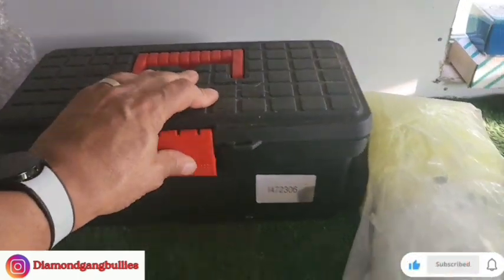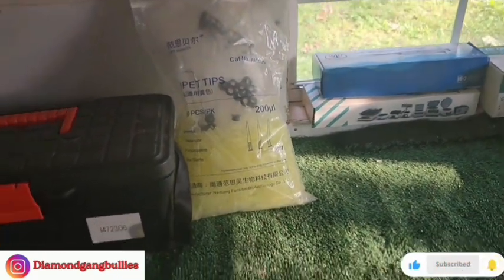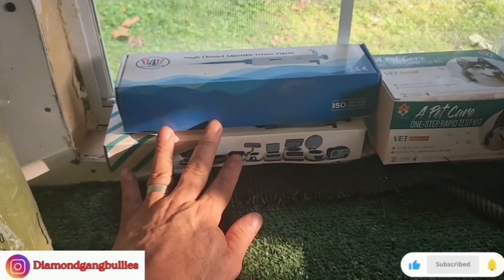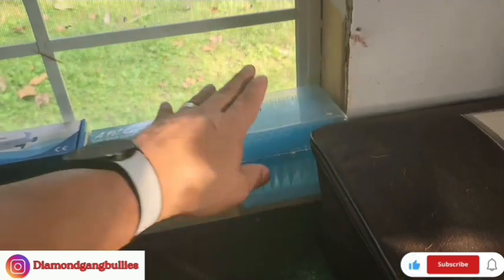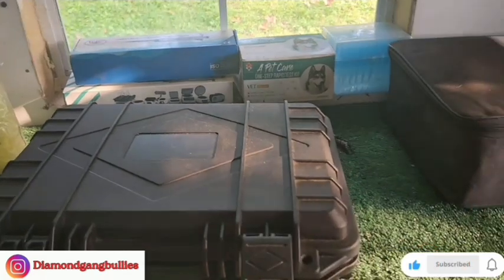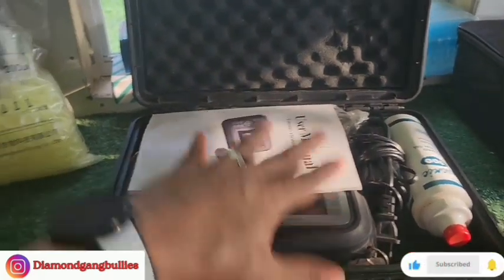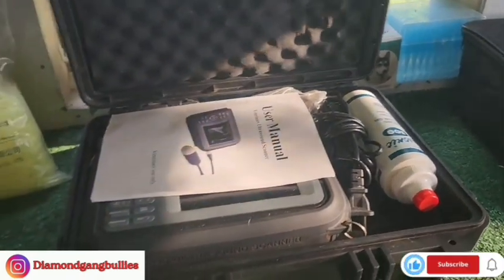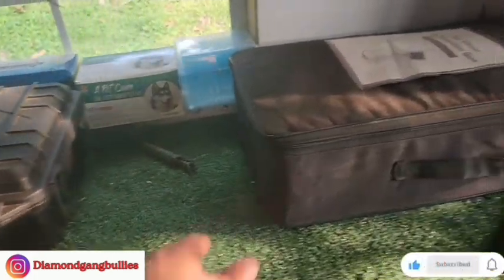It's actually helped me. Some of our pipette tips for blood drawing for the PG machine, or PGs. Another pipette. Our relaxin tests. More pipette tips. This here is our own ultrasound machine that we use to confirm our litters. I actually help people confirm their own litters in upstate New York. If you need help, reach out to me at DiamondGangBullies on Instagram.